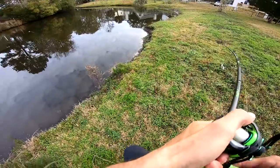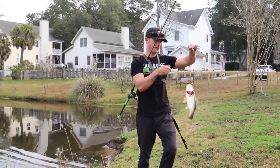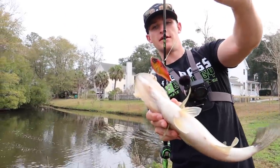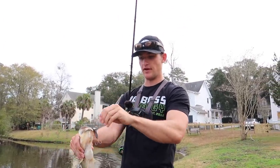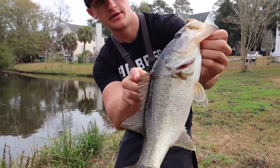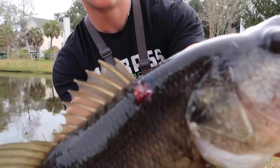There he is. That's a better one. A little bit better. There we go. Literally a couple casts later, got us another one on the Sixth Sense Quake. And you guys know that color right there, that baby has been getting it done. This one's a little bit better than the last, but pretty identical. About 1.25 pounds. Beautiful fish. Look at this weird marking on him. It's almost like something bit him, or I don't know what happened right there. There's still beautiful colors on a fish. Let's see if we can go catch some more.